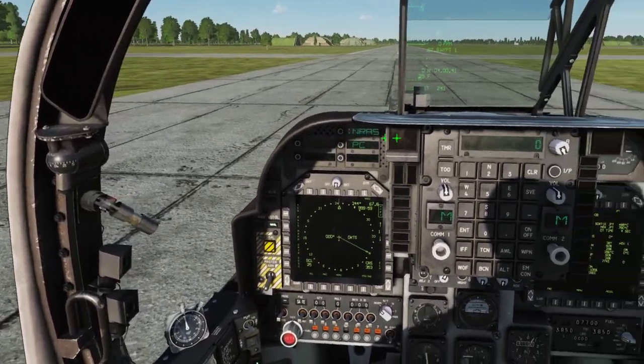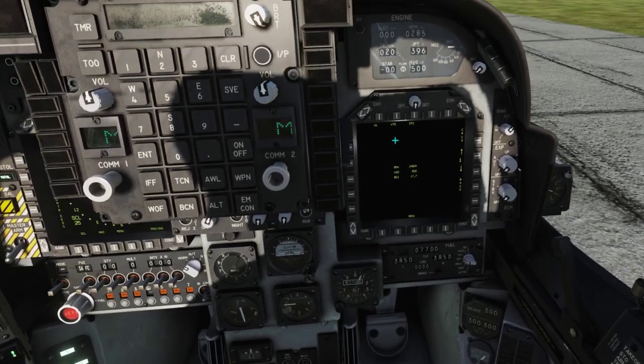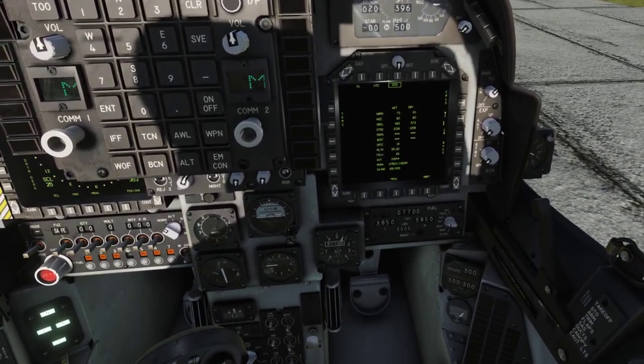During this sortie, we will cover the following items: general overview of the Harrier's fuel system, functions of the fuel quantity indicator, bingo set knob, and caution lights. We will perform the wing fuel dump and then move on to aerial refueling procedures.